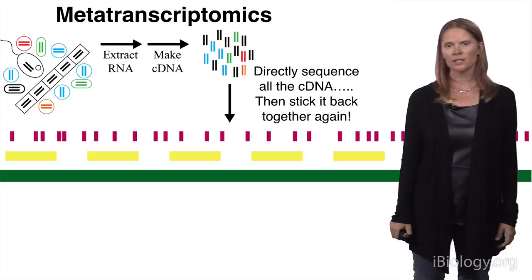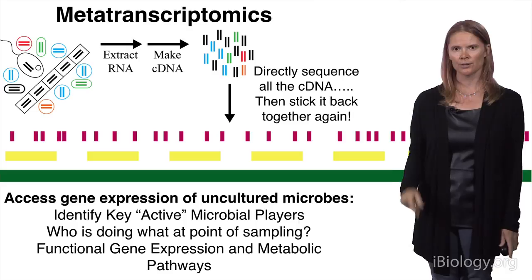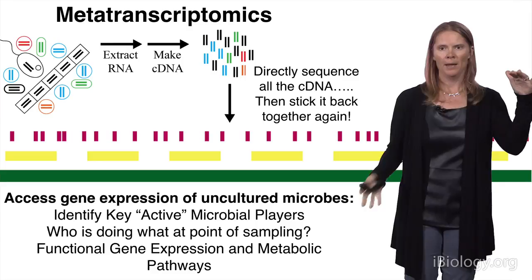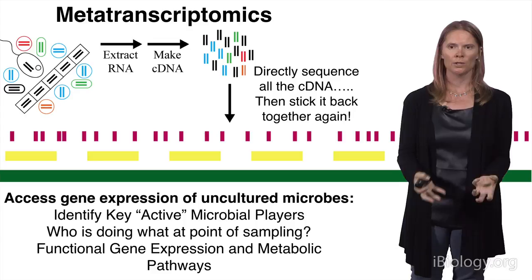So the next thing we did with these samples is instead of extracting DNA, we extracted RNA. And RNA allows you to access the gene expression patterns of these uncultured microbes. The methods are very similar, although they're certainly more challenging, but basically extract RNA, make cDNA, and then directly sequence it again. We don't always try to stick it all back together. We're often using our genomes to then map all those transcripts back. But with this tool, you can identify who are the active microbial players by seeing their transcripts, and what is actually happening when you first capture that sample on the seafloor.